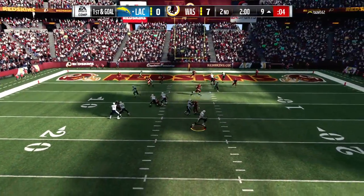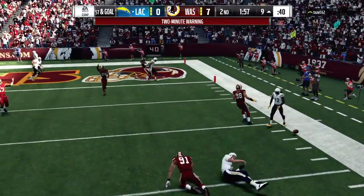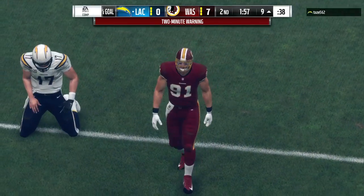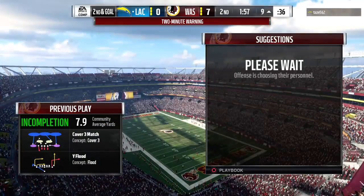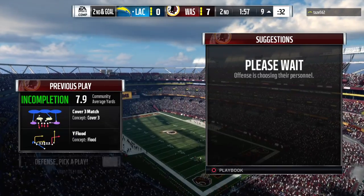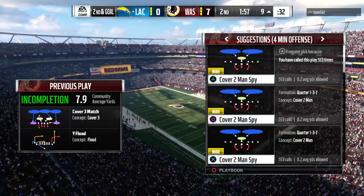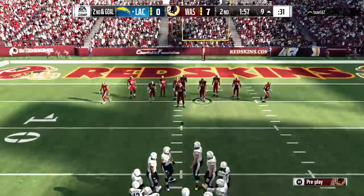To throw is Rivers. Escaping the pressure right. And he'll be hit as he releases it, and that'll fall incomplete. 1:57 to go in this first half. Back to FedEx Field following this short break. And the 8th play on this drive coming up.